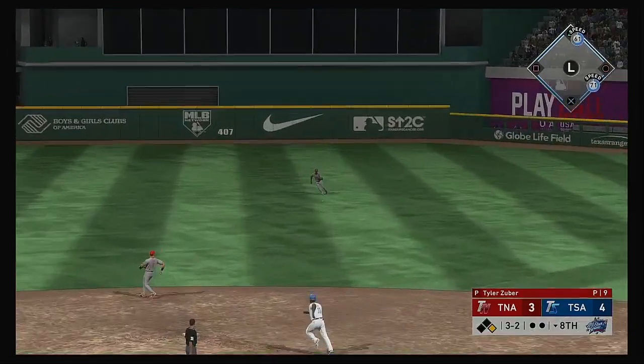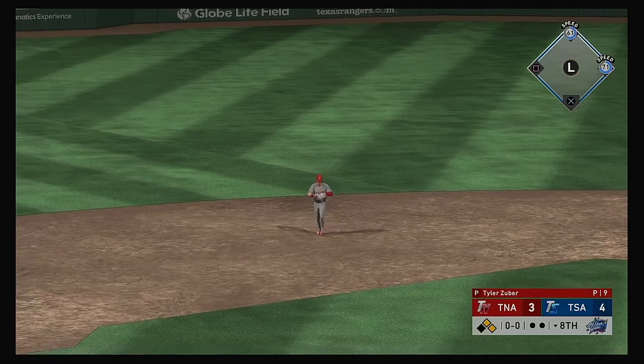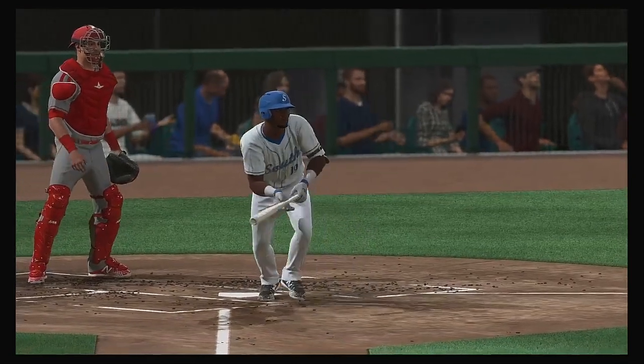Drilled right back up the middle, and that's in for a base hit. He's 2-for-4 now. Nice execution right there, Dan. Kept his front shoulder in, kept his hands inside the baseball, and ripped the base hit up the middle.